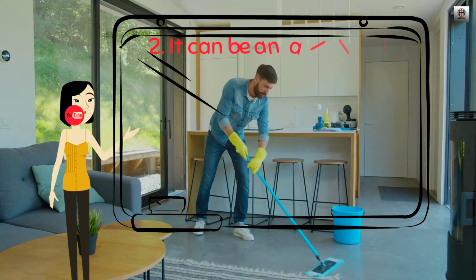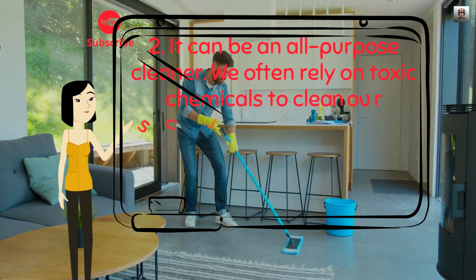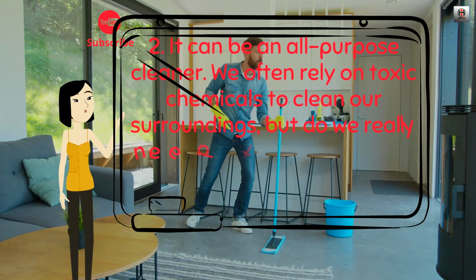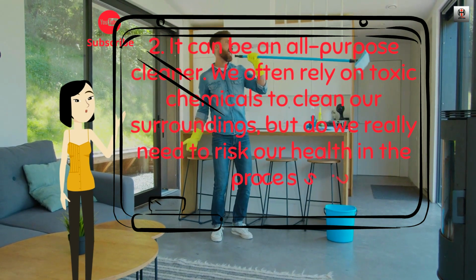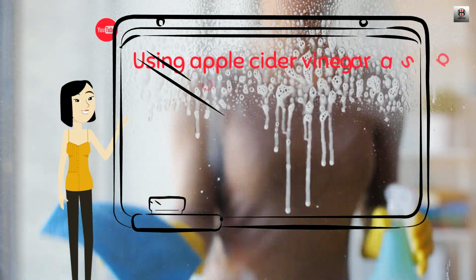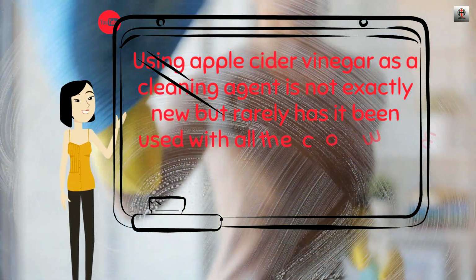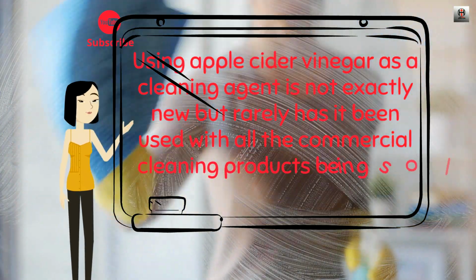Number 2, it can be an all-purpose cleaner. We often rely on toxic chemicals to clean our surroundings, but do we really need to risk our health in the process? Using apple cider vinegar as a cleaning agent is not exactly new, but rarely has it been used with all the commercial cleaning products being sold today.